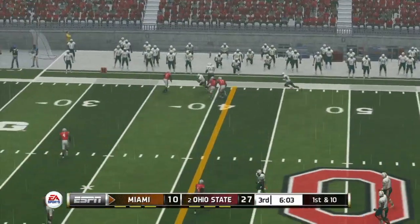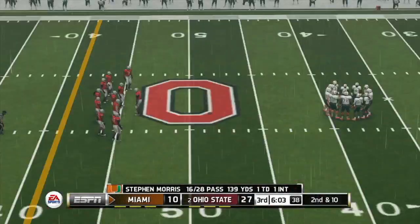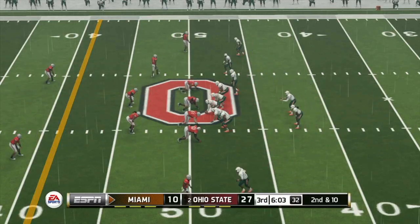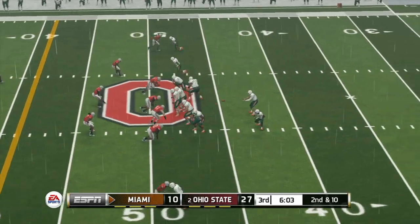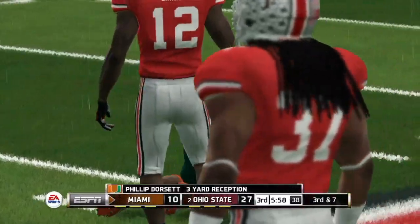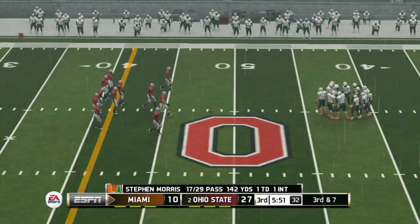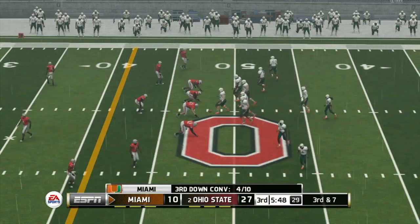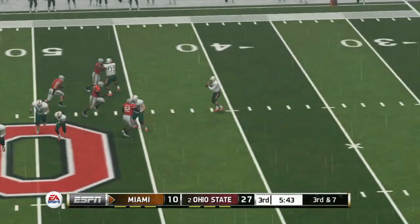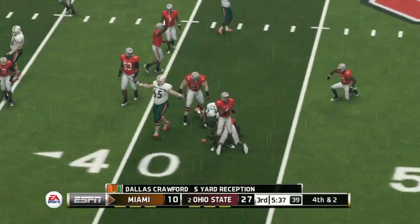Quick throw. Oh, he had the pick and he dropped it. Well, you want to do everything you can to keep the ball out of the hands of these receivers. So that was a really good effort. It's second and 10. Ball on the 49-yard line. Pulls it in and stopped in his tracks with that tackle. Quickly to the tailback. And down he goes, around the 43-yard line.